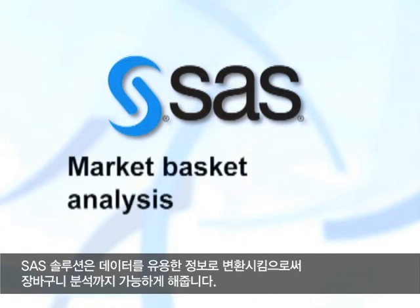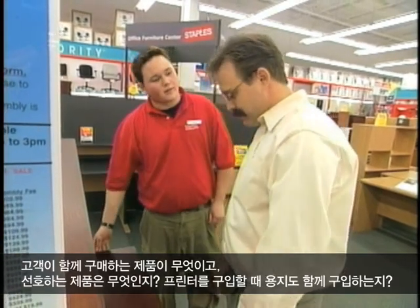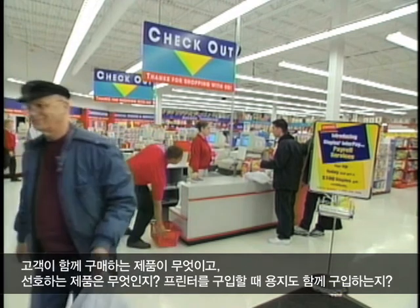Staples' use of SAS for turning data into information extends to its market basket analysis. We do a lot of work on basket of goods, what customers buy together when they come into us. What do they buy? If they buy a printer, do they buy paper to go with it? We do a lot of tracking.